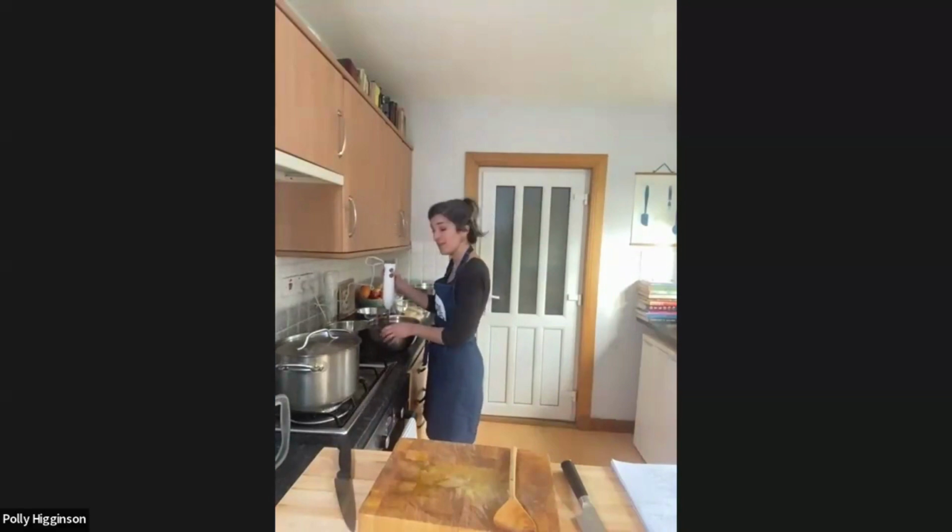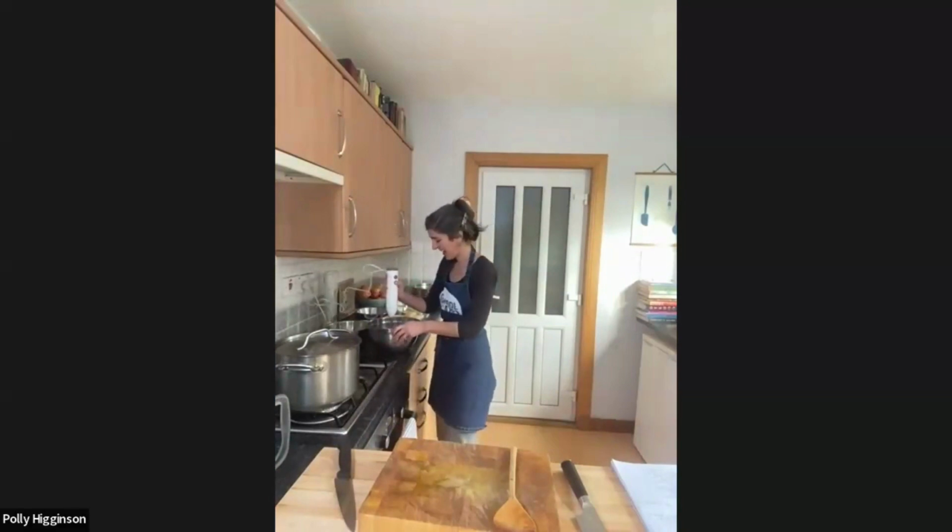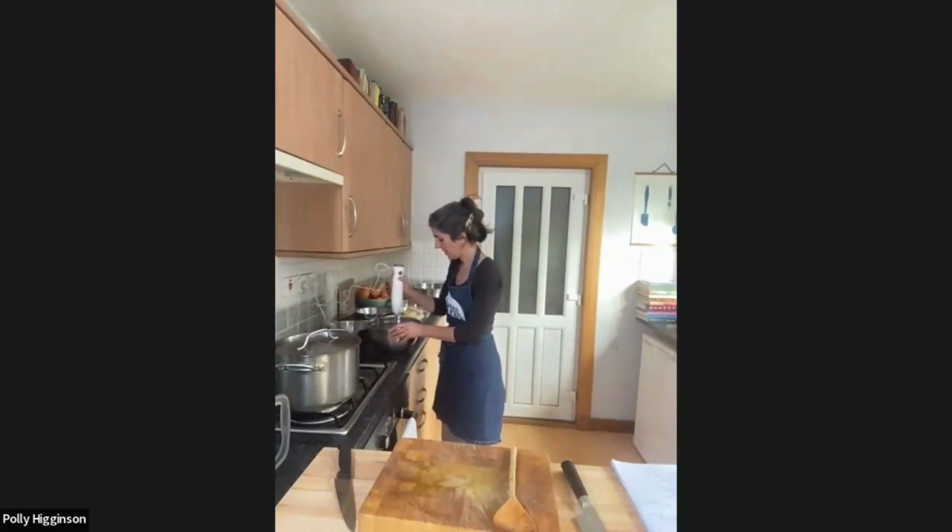We need some elevator music, don't we? And now Polly will be blending, as you can see. There she is. It's actually really not picking up the noise at all, which is amazing.